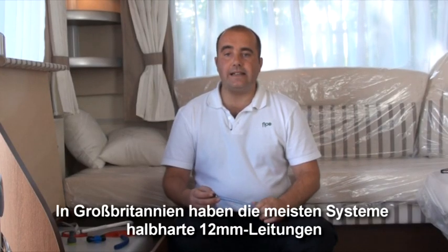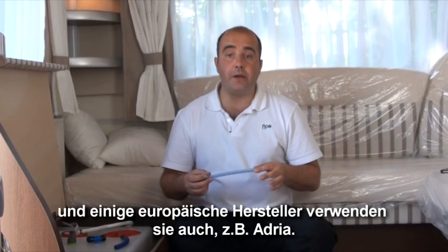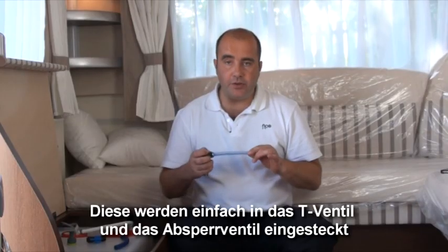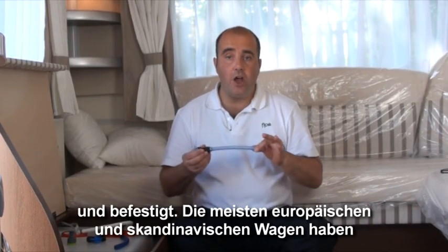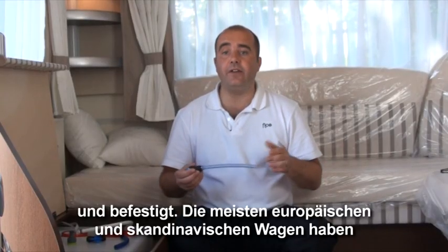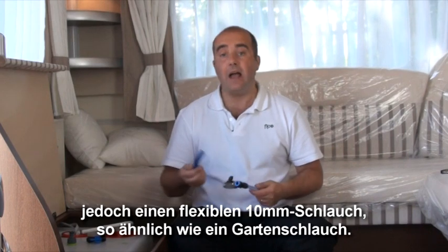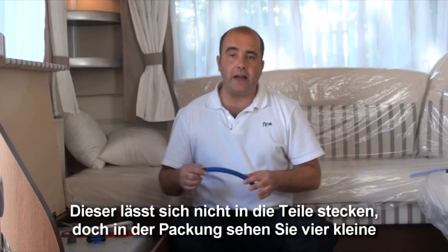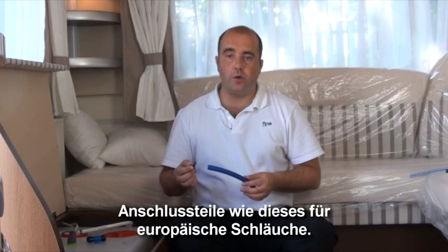Now in the UK, a semi-rigid 12mm pipe is used in most water systems, and some European manufacturers use this also, such as Adria. This will simply push fit straight into the closing valve and the T-valve, where it will be held in place. However, most European and Scandinavian vehicles use a 10mm internal diameter flexible hose pipe, a bit like a garden hose. This pipe will not push into the components, but in the pack you will see 4 little connectors like this. These are designed for European hoses.